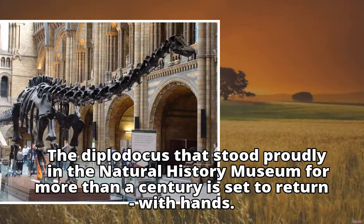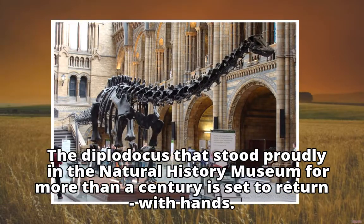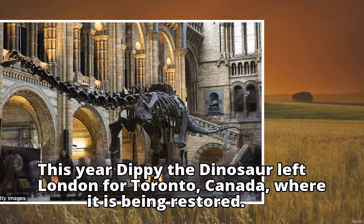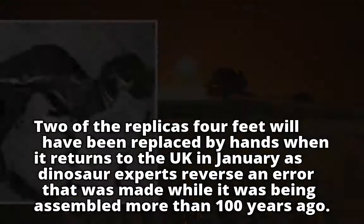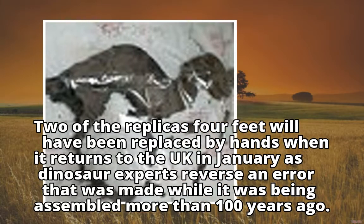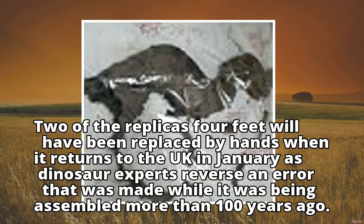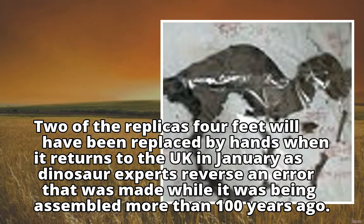The Diplodocus that stood proudly in the Natural History Museum for more than a century is set to return, with hands. This year Dippy the dinosaur left London for Toronto, Canada, where it is being restored. 2 of the replica's 4 feet will have been replaced by hands when it returns to the UK in January, as dinosaur experts reverse an error that was made while it was being assembled more than 100 years ago.